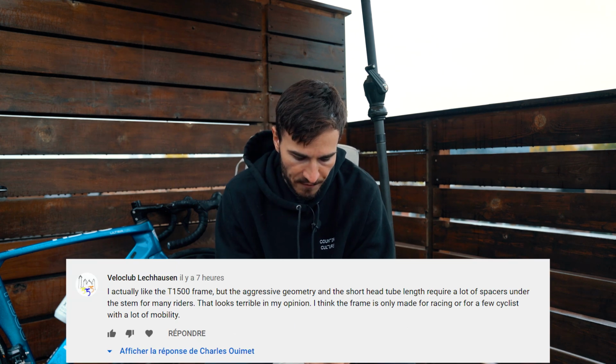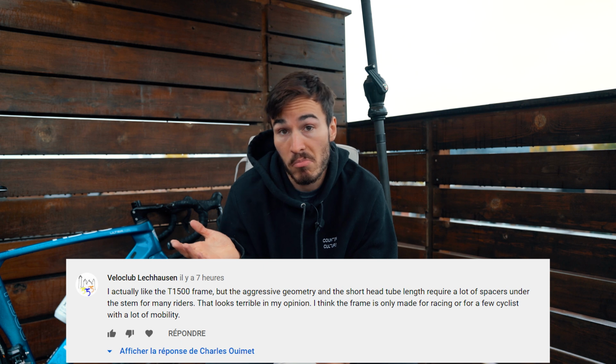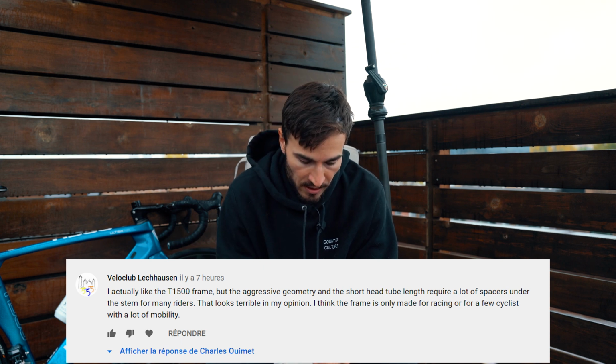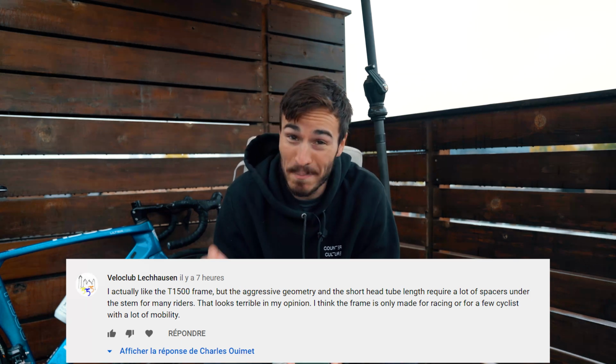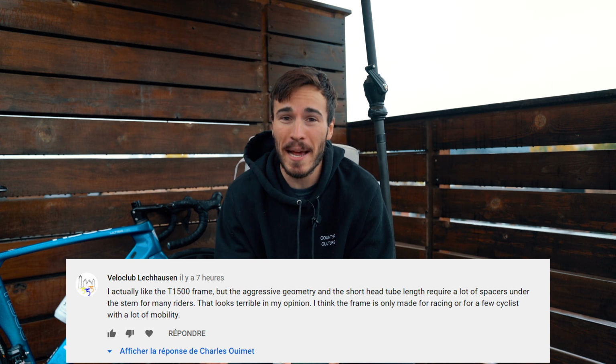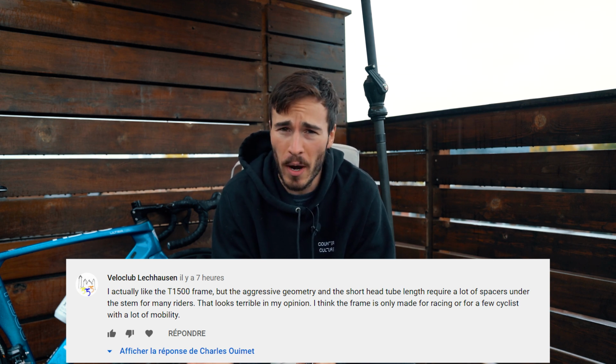I actually like the T1500 frame, but the aggressive geometry and the short head tube length require a lot of spacers under the stem for many riders. That looks terrible in my opinion. I think the frame is only made for racing or for a few cyclists with a lot of mobility. Well, yes, this bike is designed for speed. This bike is designed for racing. It's not designed for an all-around bike.